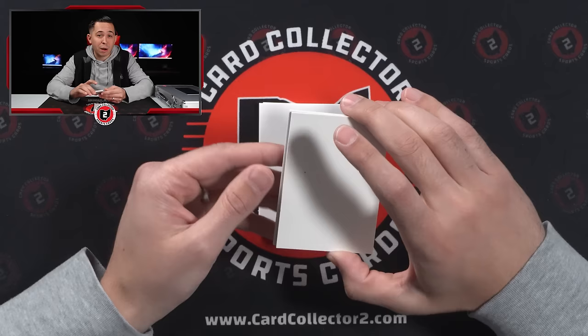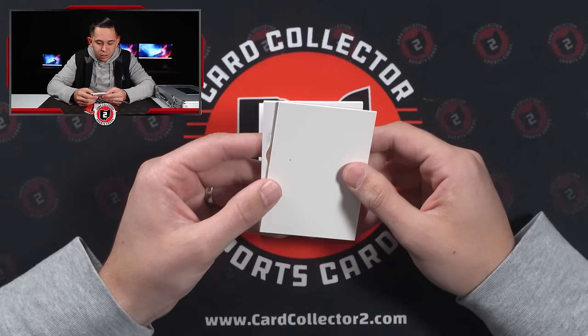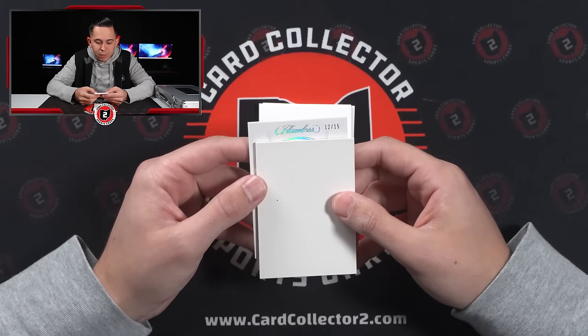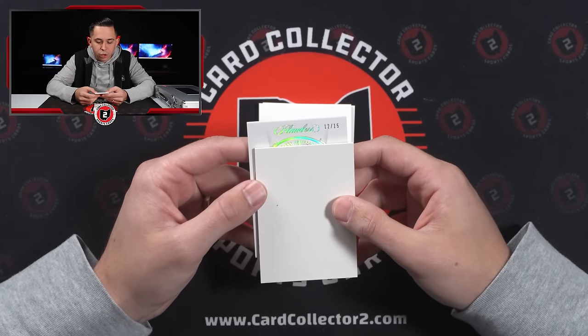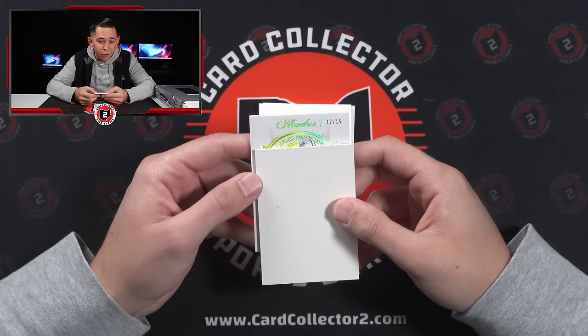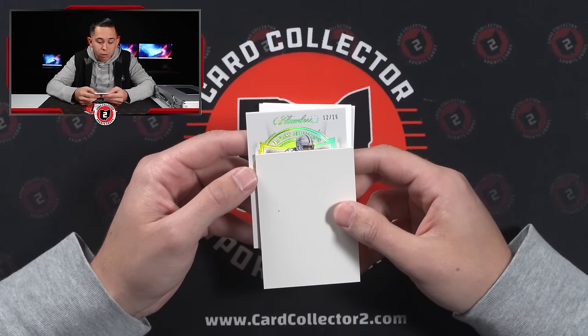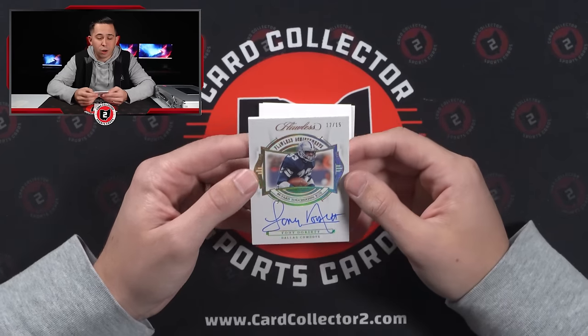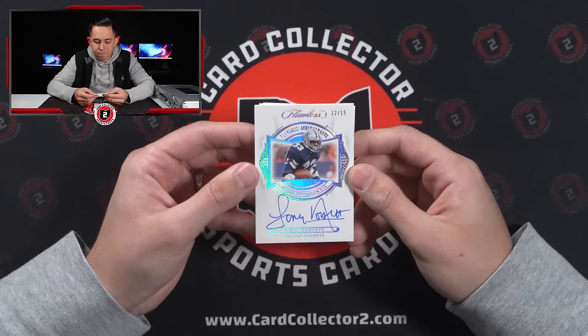All right, two cards left. Then we're getting to the encased cards. Gonna need something strong here. 12 of 15. Please be big. Where's Joey B? Where's Jalen Hurts? Looks like Flawless Achievements. Another Cowboy. Irvin? Nope, Tony. Tony Dorsett. Tony Dorsett on card auto, 12 of 15.